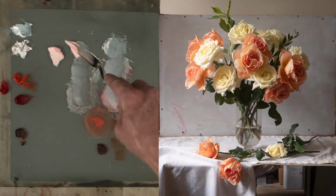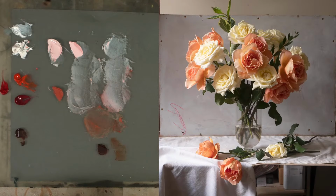So I think I'm gonna start thinking about putting some paint on this panel and deciding where I'm gonna go with it. Because, you know, none of this happens in a vacuum, obviously. I need to judge this against the value of the background. I need to judge it against the value of the leaves and everything else, and the cloth.